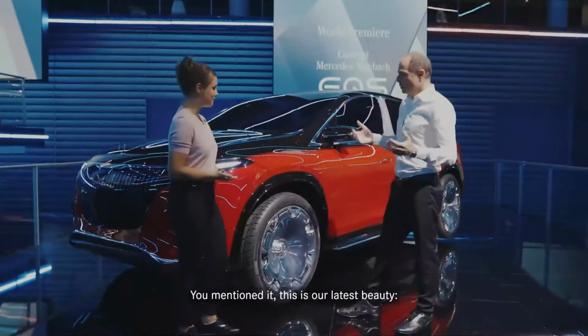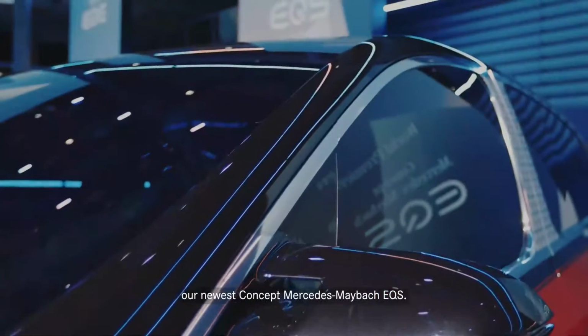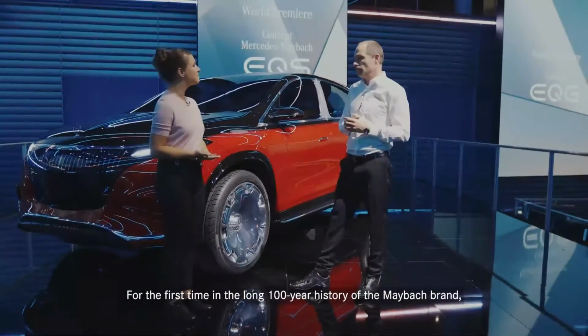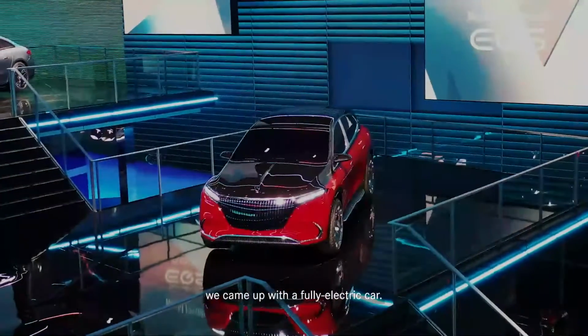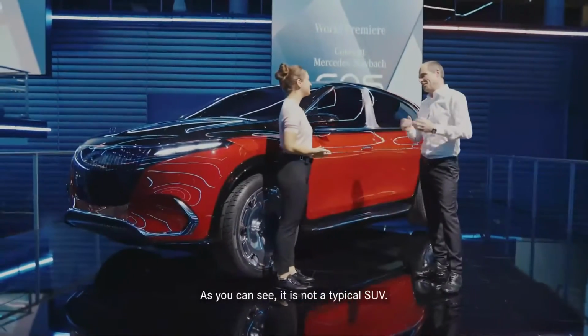You mentioned it, this is our latest beauty, our newest concept, Mercedes-Maybach EQS. For the first time in the 100-year history of this brand Maybach, we came up with a fully electric car, but as you can see, it's not a typical SUV.